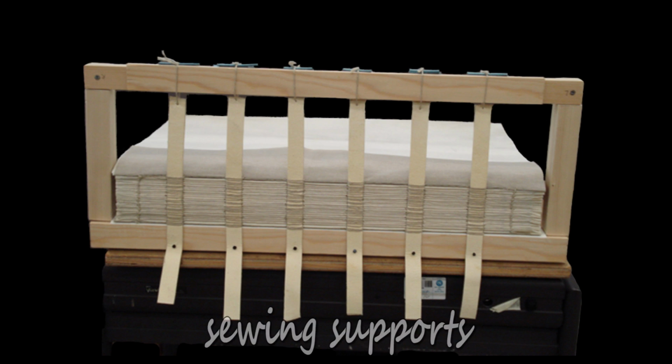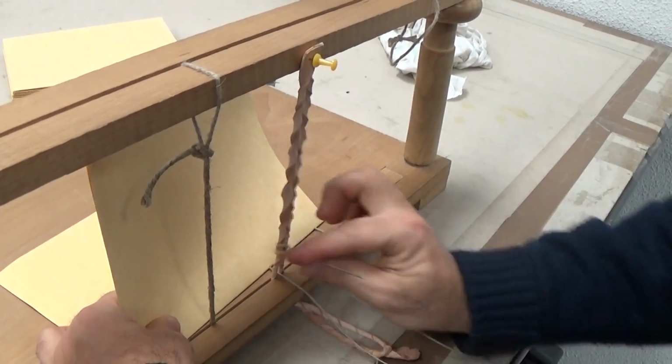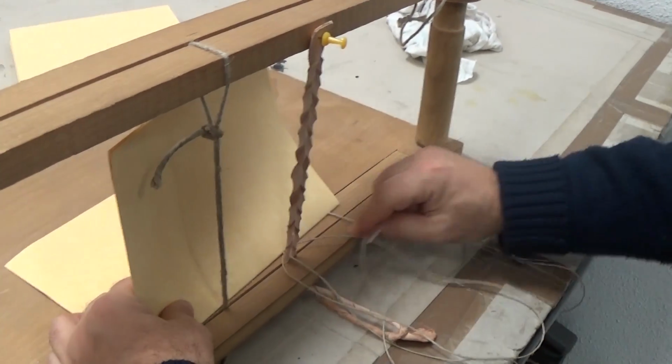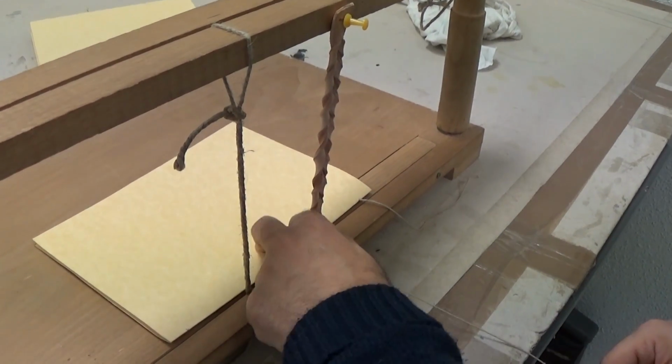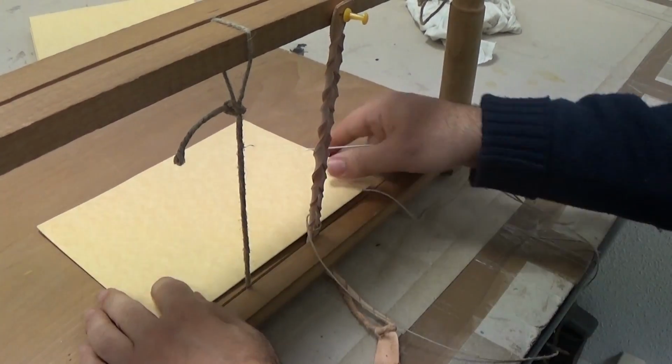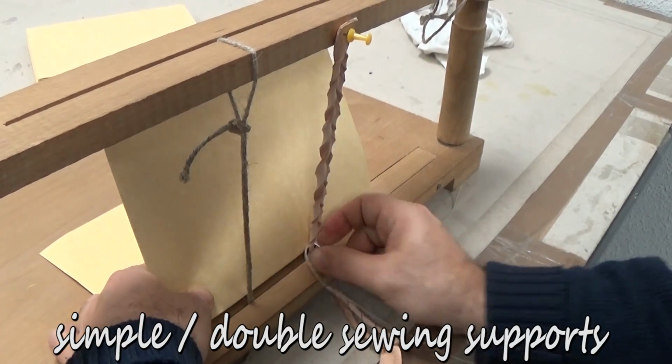These inconveniences were solved by means of the other technique utilized to keep the gatherings together, which is the sewing supports. The term sewing supports is applied to the ropes or leather thongs that run perpendicular to the quires coinciding with the sewing stations. Then the sewing thread leaves the interior of the gathering through the sewing station, moves around the sewing support, and returns to the gathering through the same hole it had left. Sewing supports can be simple or double.